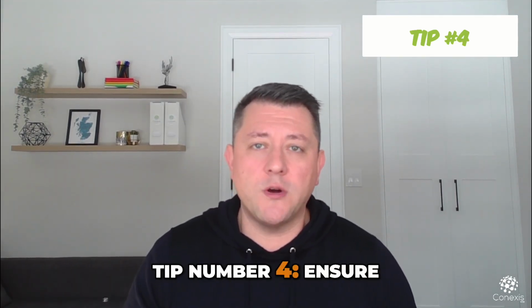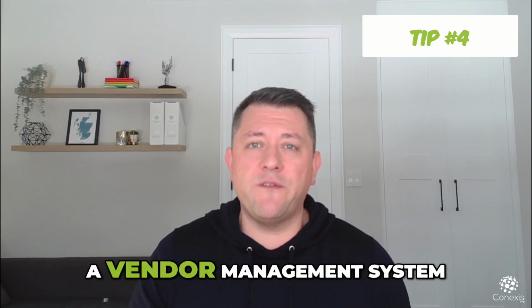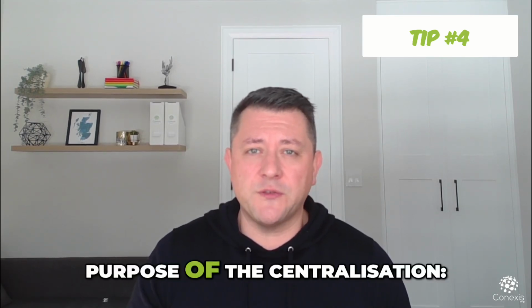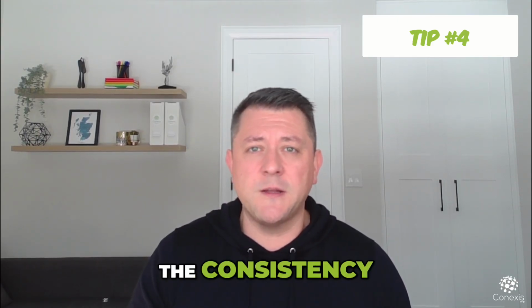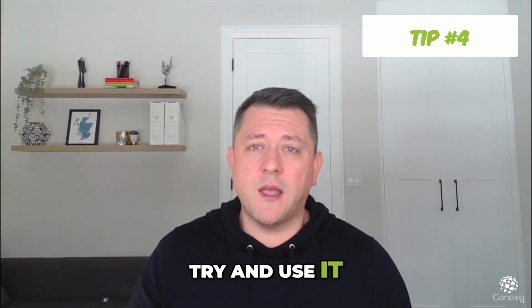Tip number 4, ensure your VMS is used across your entire organization. If the program becomes voluntary or non-mandatory, and maybe there's pockets without a vendor management system, this really affects the entire success of your program and really can defeat some of the purpose of the centralization, the consolidation, the visibility, the consistency. So a big part of advice would be when you're doing a VMS, try and use it as broadly as you can across your organization.